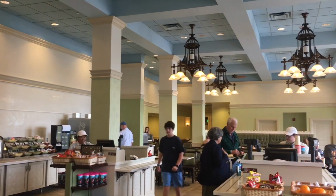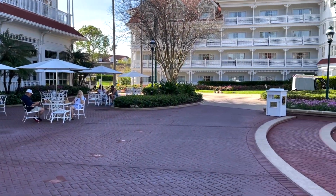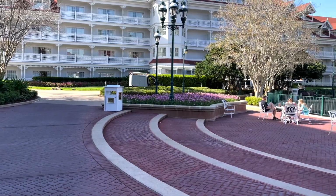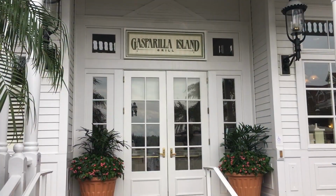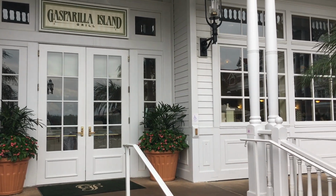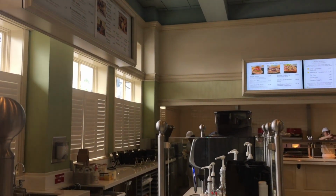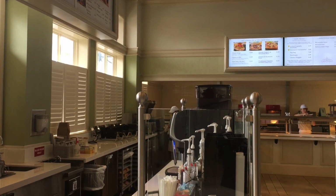Now, Gasparilla Island Grille overlooks the Grand Floridian Marina, meaning you can also see Cinderella Castle off in the distance. Everyone say hi to Cindy's place. And the restaurant is located on the first floor of the hotel and offers an assortment of options for breakfast, lunch, and dinner. For breakfast, you'll have that average spread of Mickey-shaped waffles and scrambled eggs to choose from, but for lunch and dinner, you'll be able to order pizza, sandwiches, salads, and burgers.